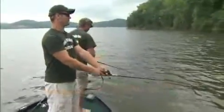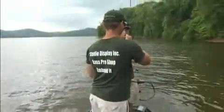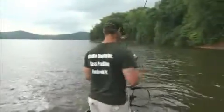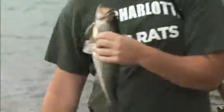Pass on. Another short fish. All the fish that have been 15 inches or more definitely appear to be 3 pounds or so. Wrong size. Eyes on everything. Good fish, good fish.